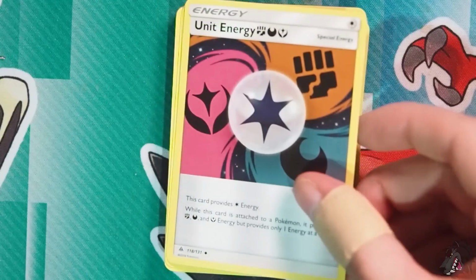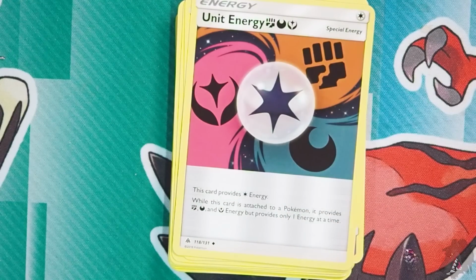We have Skrelp. Here we go. This is what I was talking about. So this would be the equivalent of 5th generation's Blend Energy. This particular card, Unit Energy, is a special energy card. So there tends to be no way of getting these cards back, and they have some special rulings as well when it comes to deck building. I think you can only use a certain amount of these particular cards compared to the usual, is it 3 or 4 that you can run in Pokemon? I'm probably going to get mixed up with Yu-Gi-Oh, but I'm not going to mention that in case I'm incorrect.